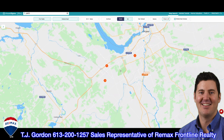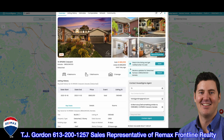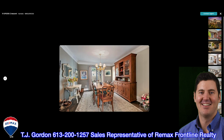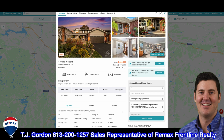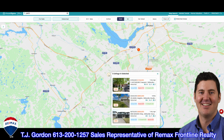All right, let's zoom in here into Carp and see what we have. So $19,900 off this one, a nice 4-bed, 3-bath. Let's look at the pictures. I believe this one's a 1991 build. It's a nice home. They had it up for $899,900, and so $19,000 off. Let's check here, 1.3 mil. On these really expensive ones, you always see some type of savings off of it because it's so expensive. That's normal. All right, so that's 10,900 off that one.